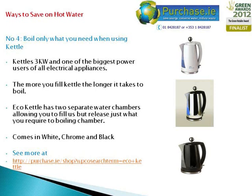And why the Eco Kettle is worth considering is because it has 2 separate water chambers, which allows you to fill the kettle to the very top, but then only release what you require at that moment in time into the boiling chamber before boiling. So if you only want to make 1 cup of tea, you just release enough for 1 cup of tea into the boiling chamber. It comes in white, chrome or black, so whatever your kitchen interior, there probably is a version of the Eco Kettle to suit your requirements.